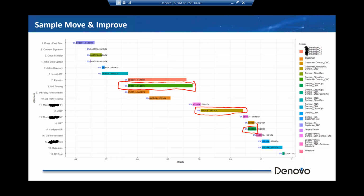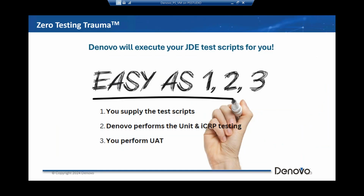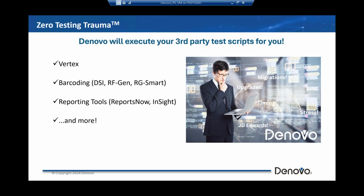The complexity of the project always has to do with integrations, interfaces, and third-party products. Julie, can you talk a little bit about what we're doing there to help in that arena as well?